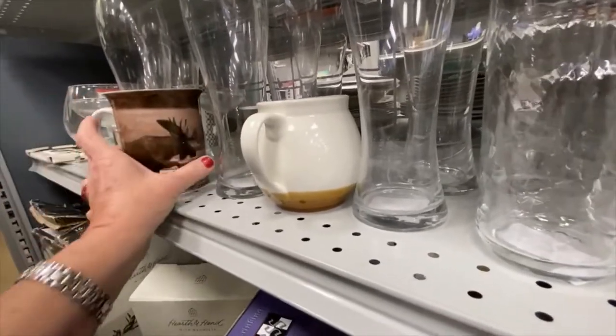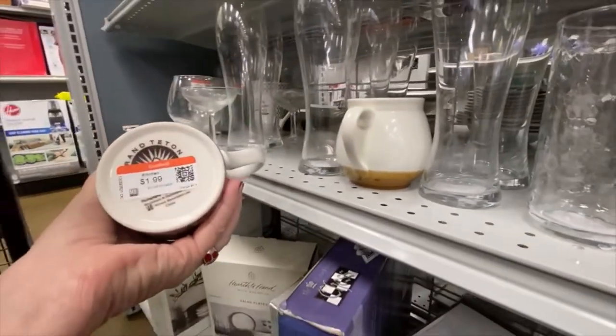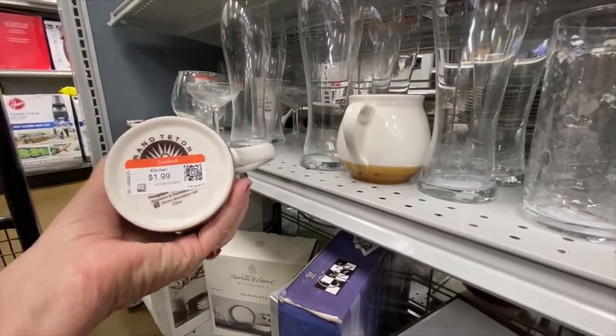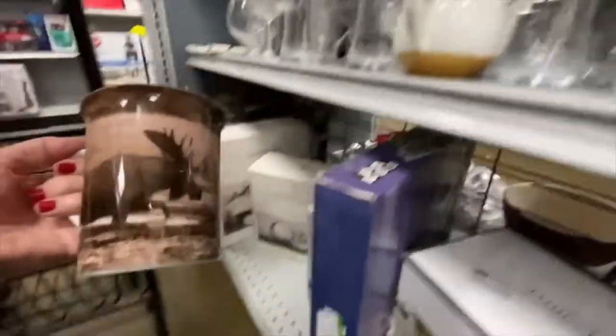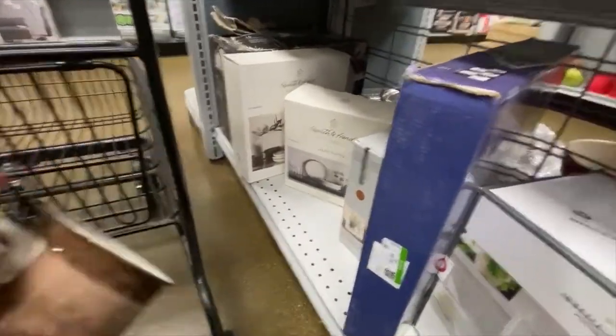And finally, I find something great. It's a moose mug. I actually sell a lot of these. People love these, especially in Alaska. And believe it or not, the mug right next to it has a moose on the other side as well. I'll show you that.